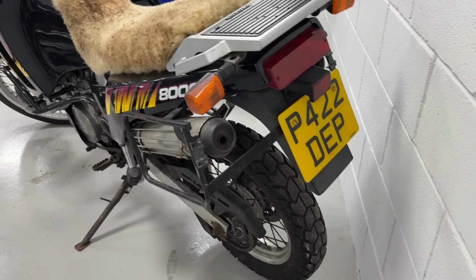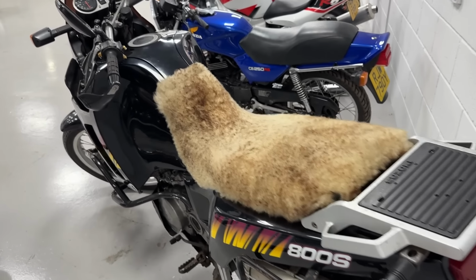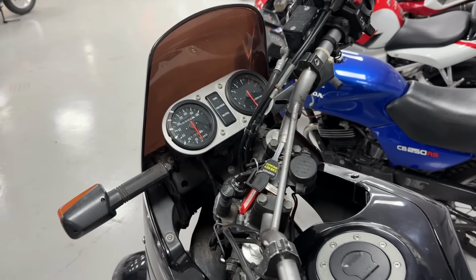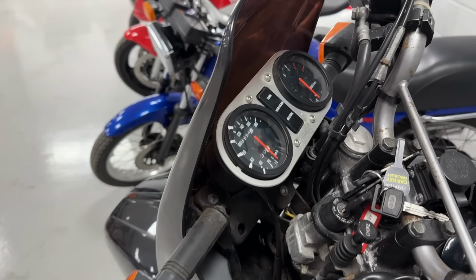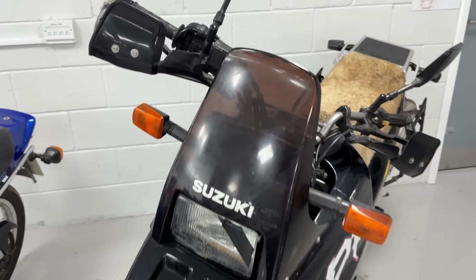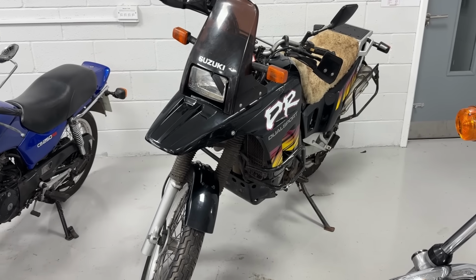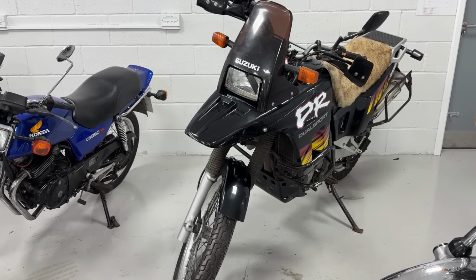It's been in this large collection, has been off the road for some time, but is all there and would make a very cost-effective way of having a large adventure sports, traily, whatever you want to call them in the day. It's got loads of life left in it. Those DR800 engines are noted for being virtually bombproof. So for not a lot of money, you could have a good adventure bike there.